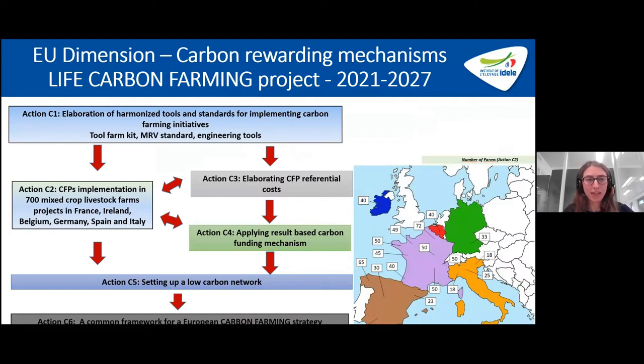At a European scale, the Life Carbon Farming Project has been launched in October this year for 6 years. It is a European project with France as project leader, Ireland, Germany, Belgium, Italy, and Spain. The goal is to elaborate harmonized tools and standards, and then implement carbon farming initiatives in 700 mixed crops livestock farms in these countries. At the same time, we will elaborate a carbon farming project referential cost.